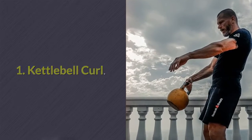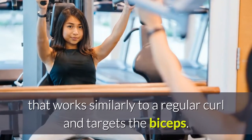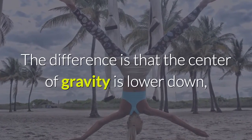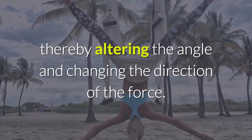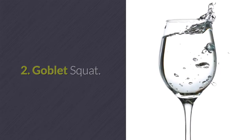1. Kettlebell Curl. The kettlebell curl is a movement that works similarly to a regular curl and targets the biceps. The difference is that the center of gravity is lower down, thereby altering the angle and changing the direction of the force.